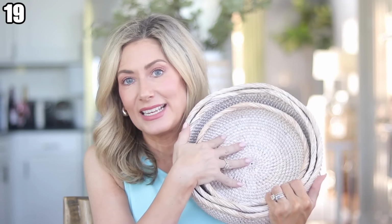So I'll link both of them because I do think these are really cute. Like, it'd be great to throw your keys in, your sunglasses, other decorative things around the house, but purse bowl, I'm thinking basket with a lid.